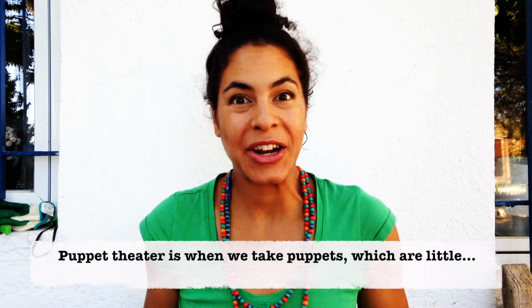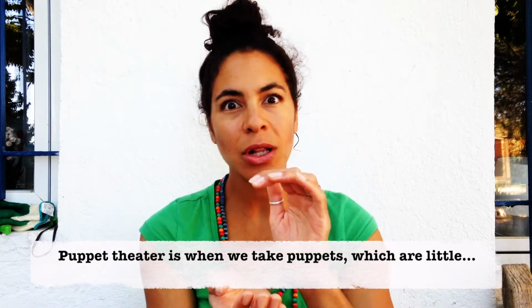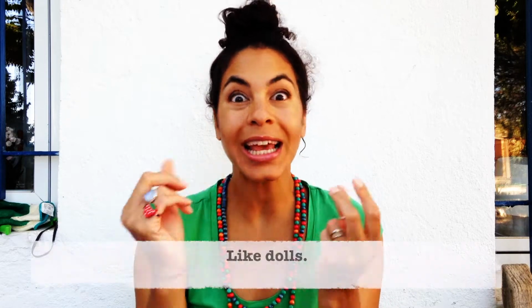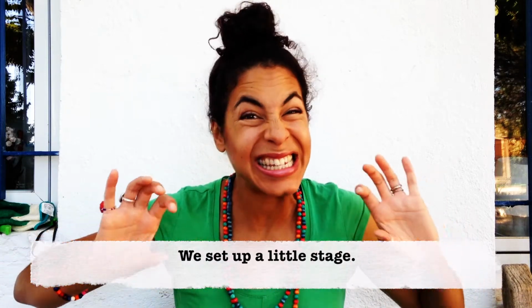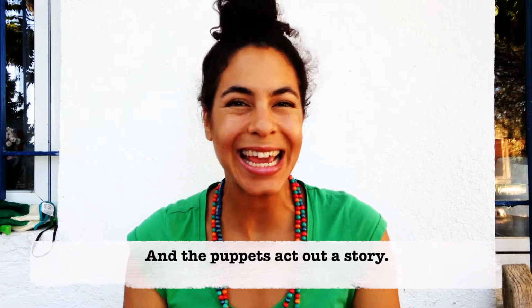So puppet theater is when we take puppets, which are like little dolls. They can be animals or people or things, and we set up a little stage and the puppets act out a story on the stage.